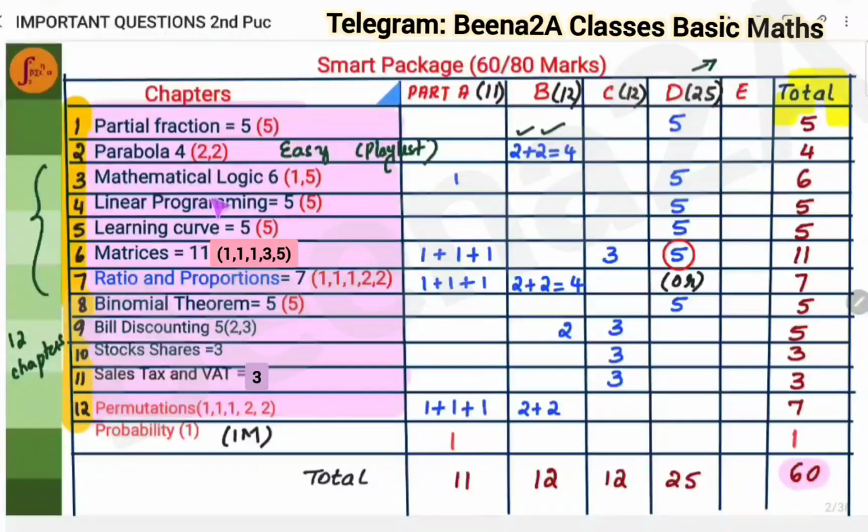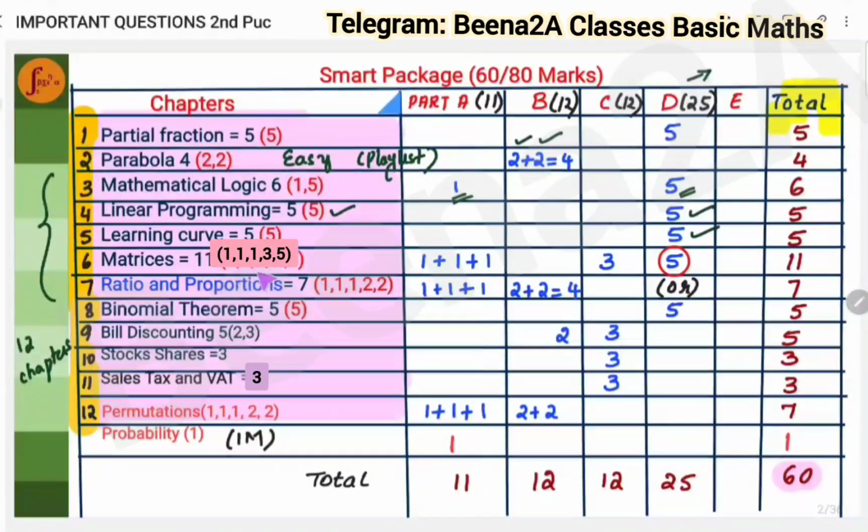Then next one comes mathematical logic. Again, an easy chapter. You have 1 marker from this and 5 marker from this. So you can attempt 6 marks here. Next one is linear programming. Again, a 5 marker problem will come from LPP, right? This is again a straightforward problem. Next one is learning curve. Again a 5 marker.